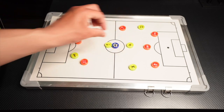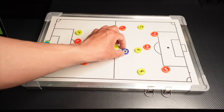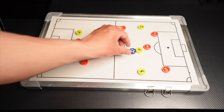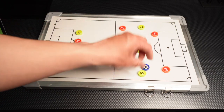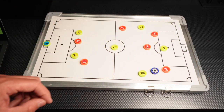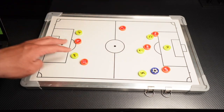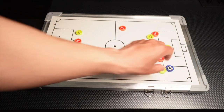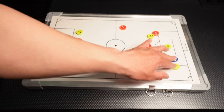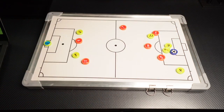As the forward, once the ball is played into you, if by chance, can you play it to one of the wingers? But if it's already played to one of the wingers, your job as my number 9 is to get inside the box. And then from there, everyone starts pushing in. We can either try to get a shot on goal, or we can try to pass in the center to get a shot on goal.